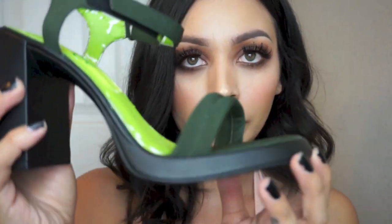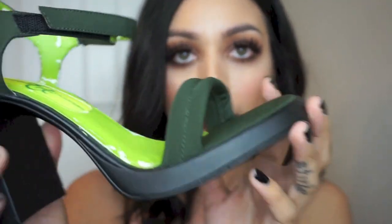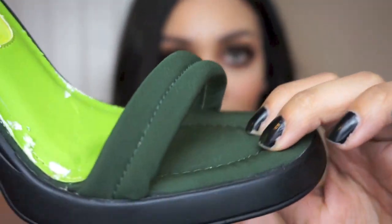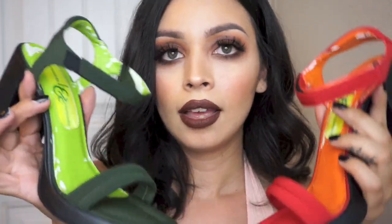So same thing with the green ones. Again, they're peeling, but I really like this material. It's really nice material and it's padded. It's really cute. So I really like these, and these were $7.99 each. And like I said, they had a lot of pairs. And yeah, that's pretty much it.